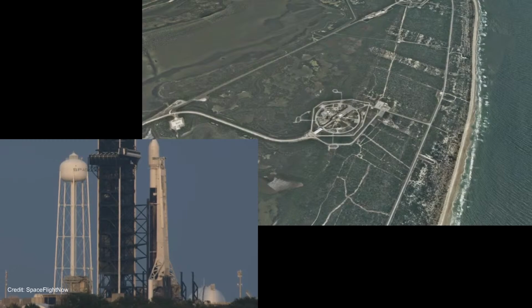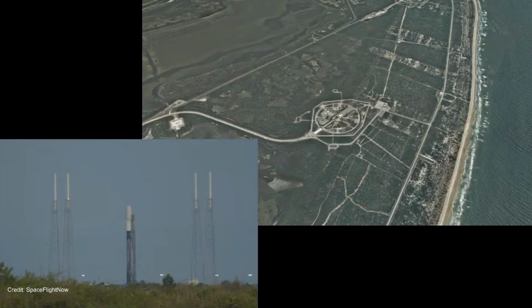That launch complex 39A is where the Falcon 9 is. This is the next Falcon 9. So the Falcon 9 you're seeing right there, this Falcon 9 you're seeing right now, is the one that's going to launch today. And we're just waiting for the final launch stream. That's just going to occur in less than 20 minutes.